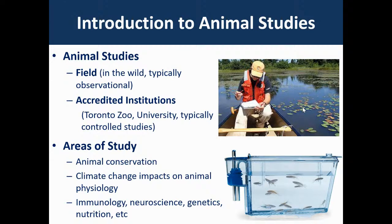There's a wide range of areas of study that we take part in at the university, but just to give you guys some examples, we have people that are out in the wild studying animal conservation. So how can we protect animals out in their natural environment? We also have studies underway where we're studying the impacts of climate change on animal behavior and physiology. So for example, CO2 depositing in the water, how does that change in pH to the water potentially impact fish behavior and their ability to smell? So these are really important things for us to be able to protect them. And then also just other basic science sort of areas of study. So immunology, neuroscience, genetics, and nutrition.